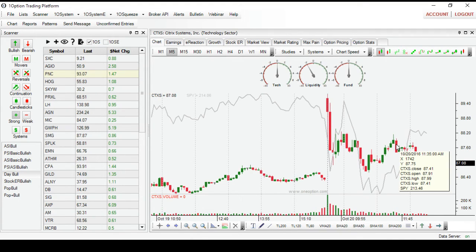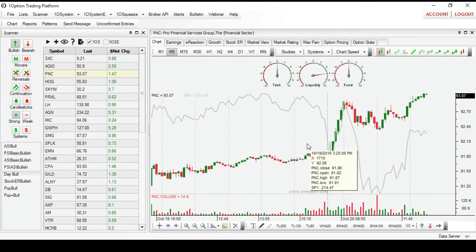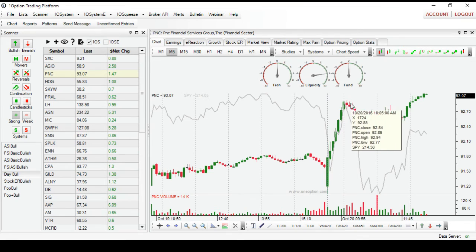Many reasons to get out of the trade. But by the same token, if I'm in a position, and like I showed you earlier on PNC, when the market was starting to roll over right in here, big time, and the stock was holding its own, that's a fantastic sign.